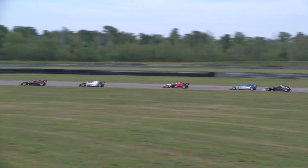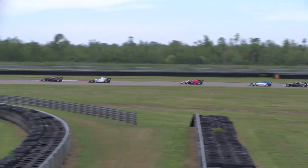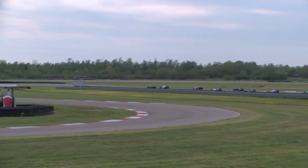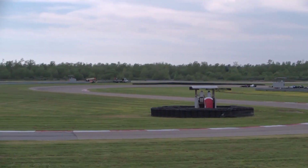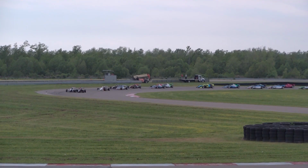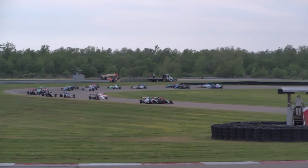Simon Sykes had to check up a little bit, battling it out there with the turn 3 car of Ethan Ho. I had to figure out exactly who that was at that point. So, indeed, that's the battle you're seeing there. So, underway. Solid run through turn number 1.